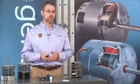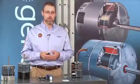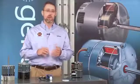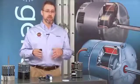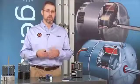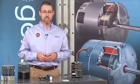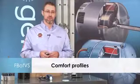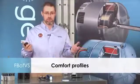And we also know that if a home has any indoor air quality products like high-efficiency electronic air filters or UV lights, running the fan continuously takes full effect of these products and gives it to the home. In addition, there's something called comfort profiles programmed into variable speed motors. And you're probably thinking, well, what's a comfort profile?